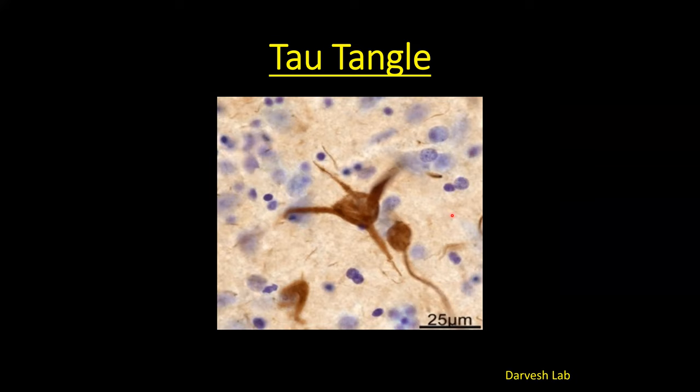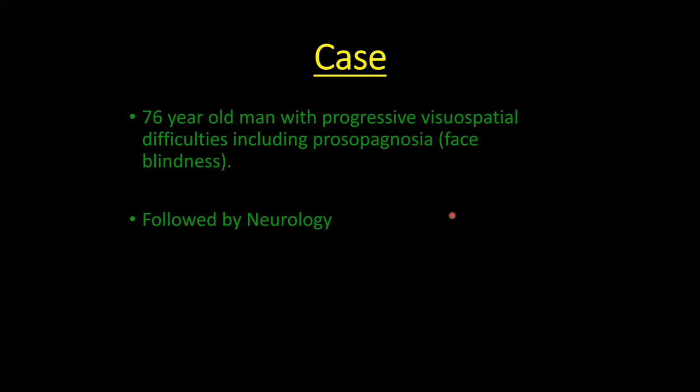So moving on with another case. So this is now a 76-year-old man with progressive visual spatial difficulties, including prosopagnosia, which is face blindness, and again, followed by neurology without sort of a clear picture of what might be going on, just given these visual spatial difficulties. So again, we've done an FDG PET study.